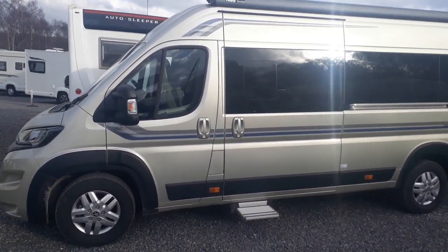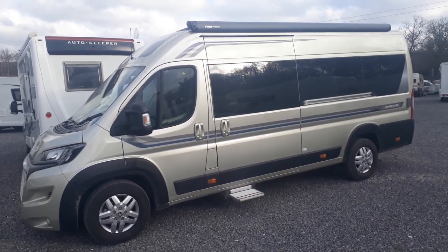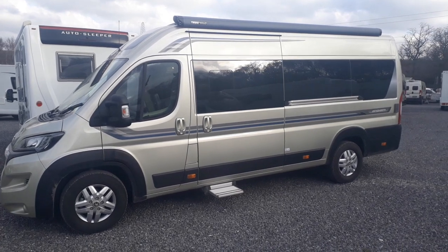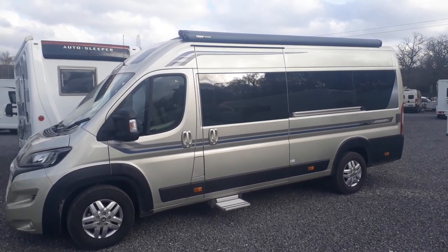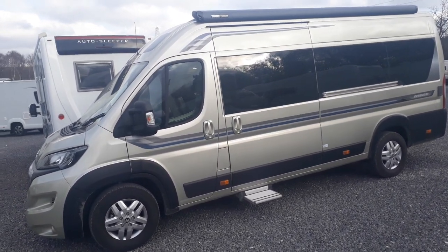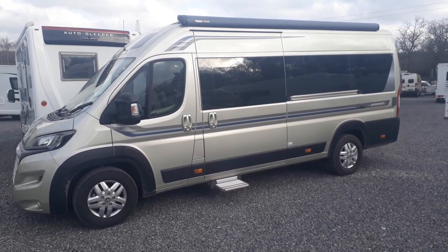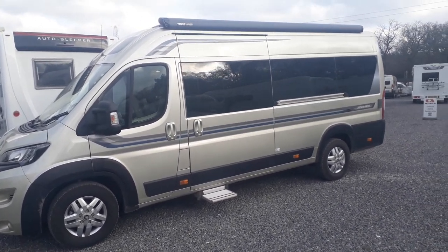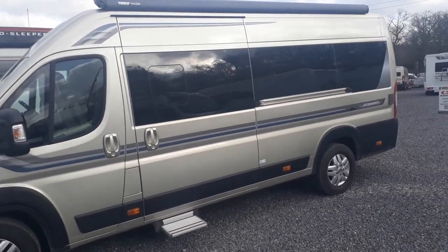Now, this one is priced at £54,995. If you walked into an Autosleeper dealer today and said, "Mr. Autosleeper dealer, I want to buy a Kingham," he'll charge you over £61,000, whereas you can buy this one from us much nicer, 450 odd miles, and it's got an alarm fitted on top of the standard very high spec, for a massive saving. So it's a really good buy. We've checked it against all the others for sale at the moment. We think it's the best value one in the country.